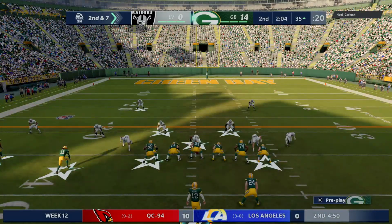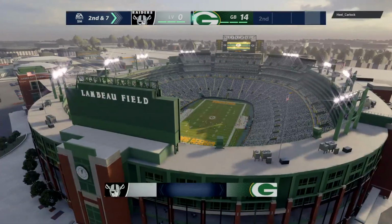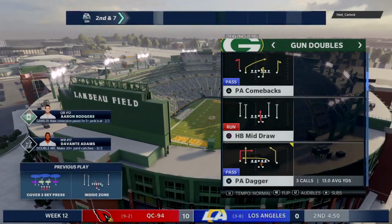We gotta get something, man. This is ridiculous. 2 minutes to play, 1st half. It's 14-0.